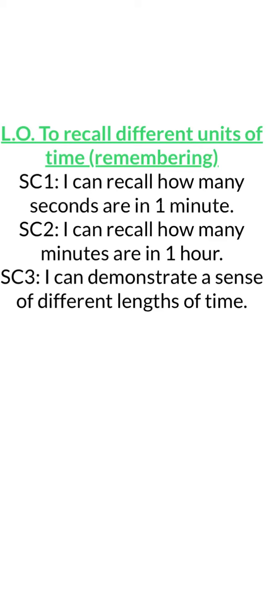Hi dragonflies and butterflies. Today in maths we are going to be learning to recall different units of time. So this is a remembering lesson.